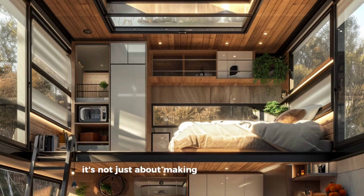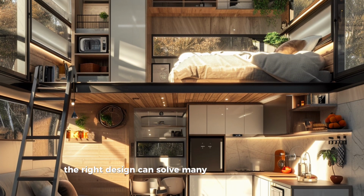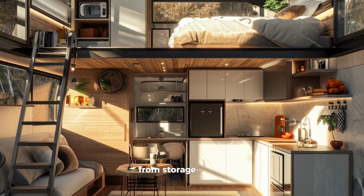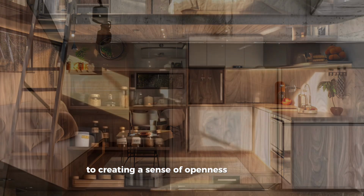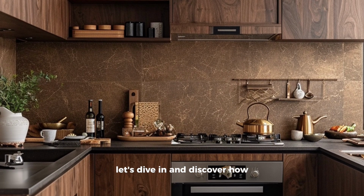But here's the interesting part. It's not just about making do with less space. The right design can solve many everyday challenges, from storage issues to creating a sense of openness and luxury. Let's dive in and discover how.